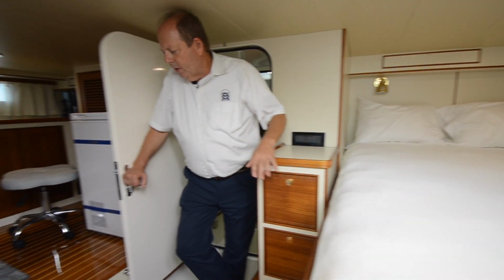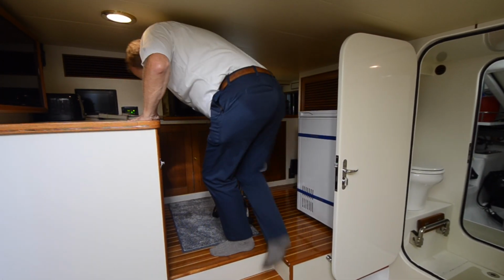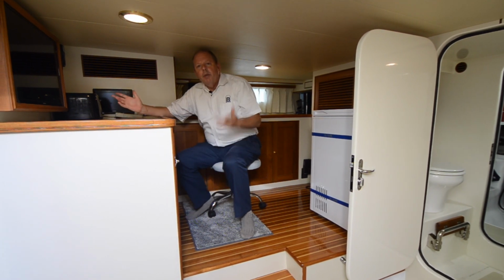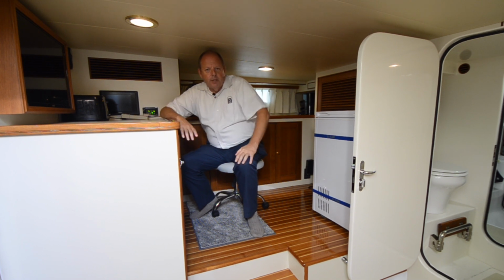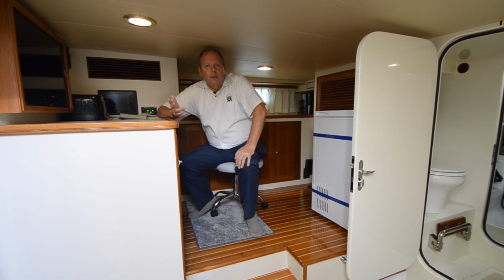And very importantly, the captain needs a place to not be in bed. So I've got a nice little desk here. I could be on my laptop. I could be watching TV. I could set up a different type of chair in here. But when everyone's traveling and everyone's busy running the boat, you're not in each other's way.